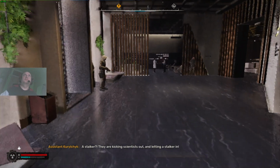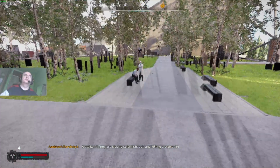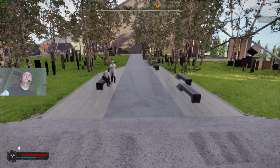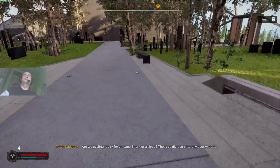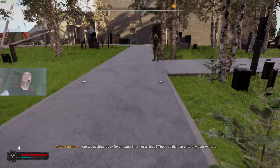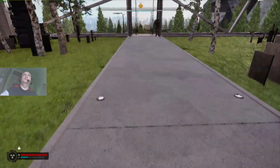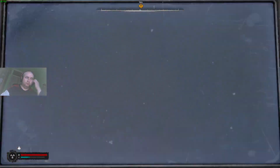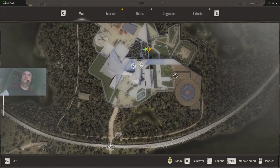A stalker? They are kicking scientists out and letting a stalker in. If another product of Dallin's genius fails, it's easier to hush a stalker than issue a gag order. Are we getting ready for an experiment or a siege? Those soldiers are literally everywhere. What is more, I am getting a feeling the wardens know more about what is about to go down than the likes of us. As if we switched places, and now it's us having to follow orders without question.